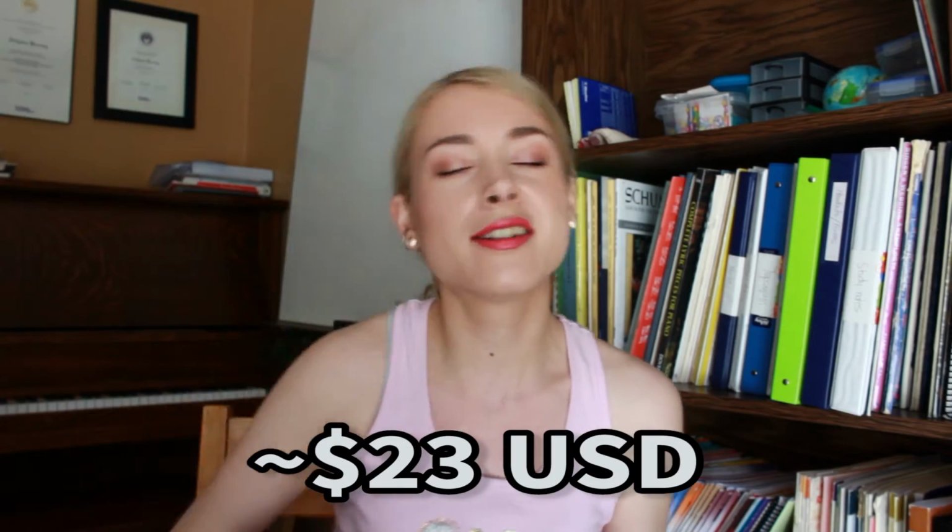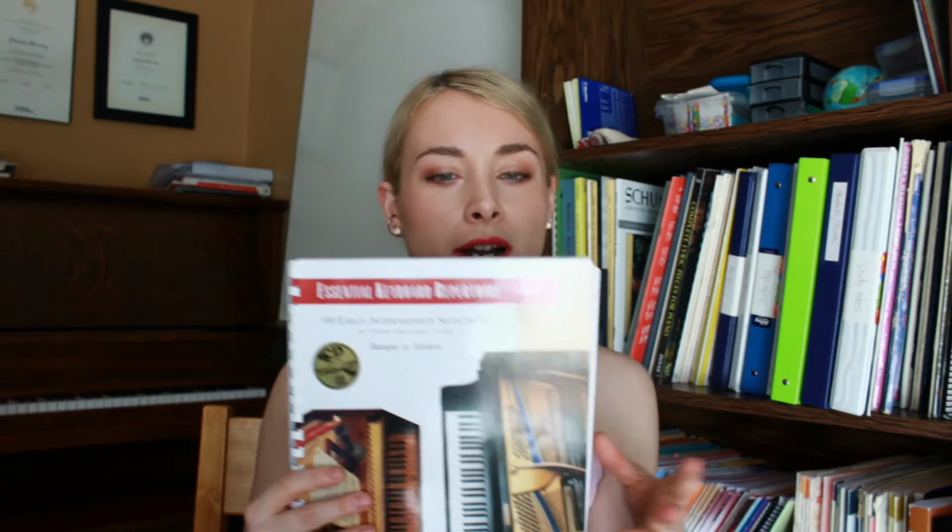This next book I'm going to show you is another fairly large, a little bit expensive book. It's like a $30 book, Canadian. I don't know what that translates to otherwise; you do your own conversion. It's the Essential Keyboard Repertoire book.